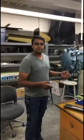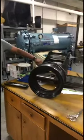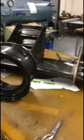Alright, so this is our composite lab. We make all the carbon fiber, Kevlar, fiberglass parts, and all of that right here in this lab.